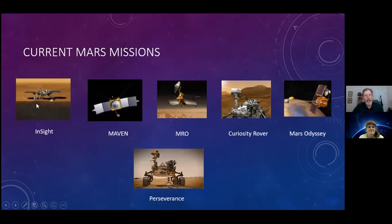InSight Lander has been there now for about 2 years. It's a mission that is dealing with the geology of Mars. There's actually a probe that is being hammered into the ground to measure Mars quakes. The MAVEN satellite is in orbit around Mars, and it is dealing with atmospheric chemistry, trying to figure out what happened to Mars's original atmosphere. We know at one point Mars had more of an atmosphere and a thicker atmosphere.